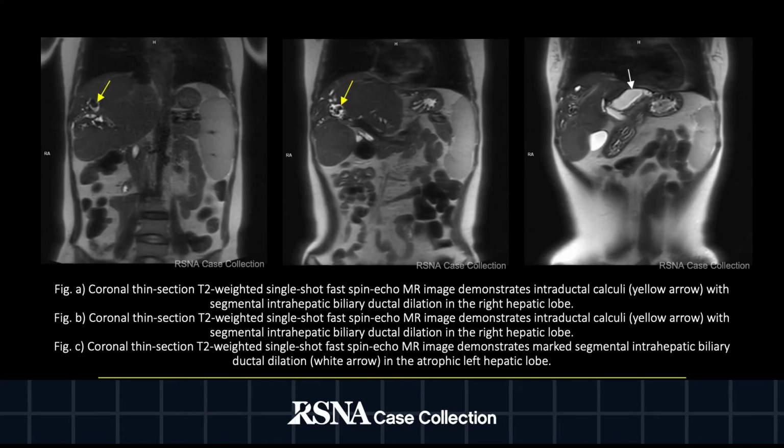These are coronal thin section T2 weighted MR images. The yellow arrows are demonstrating intraductal calculi with segmental intrahepatic biliary ductal dilation in the right hepatic lobe. The image on the far right shows severe segmental intrahepatic ductal dilation in the atrophic left hepatic lobe.